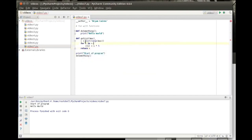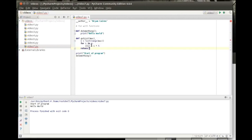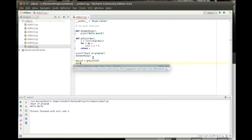So what we're doing is we're actually returning a value, meaning this function, this definition here, is going to run and it's going to return X, meaning it's going to generate X and then it's going to return it. I keep saying return, but what does that really mean? So what we can say here is, we'll say my list equal get list, and we're going to say 20, and then we're just going to print my list.